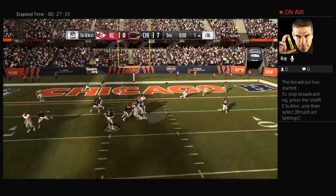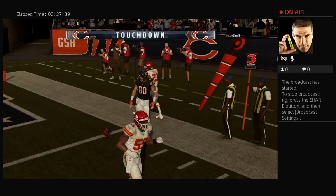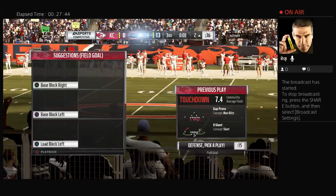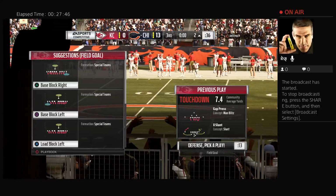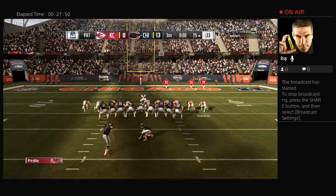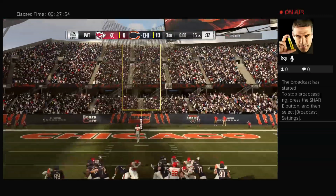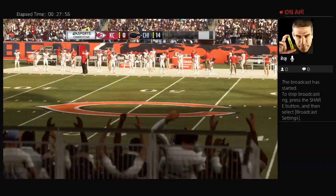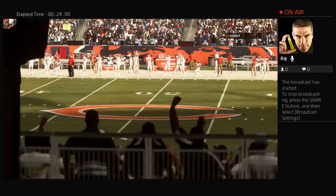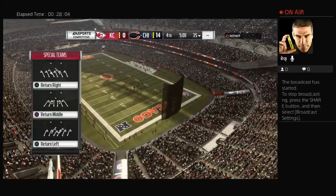Trubisky will throw. And that is caught. Touchdown, Bears. Trey Burton, a beast in the red zone with his 2nd touchdown of the game. And the Bears will extend their lead. Parkey with the extra point. Back now at Soldier Field. It's Bears football here. They also have the lead as well as we begin quarter number 4.